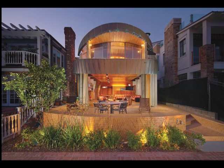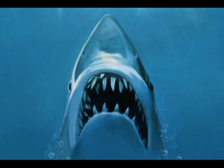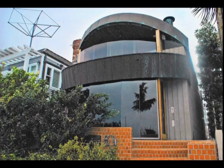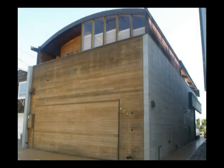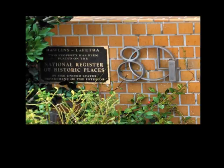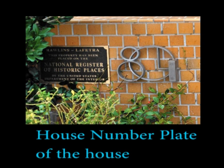This house was nicknamed the Jaws House because of its unusual facade that looks like a shark with its mouth opened towards the ocean. Its half circular copper roof gives the house a strong futuristic appearance. From the outside, it might not be John Lautner's most beautiful design, but from the inside, it has a wonderful interior. The design of the house contains many special details, so let's take a look inside.